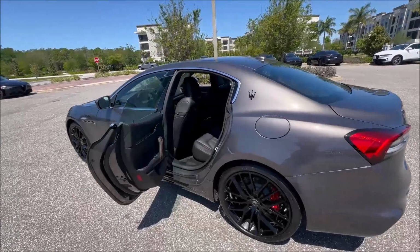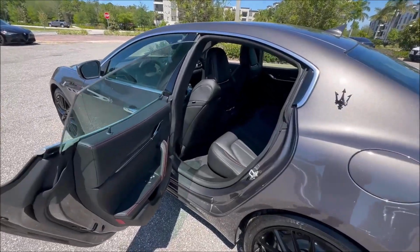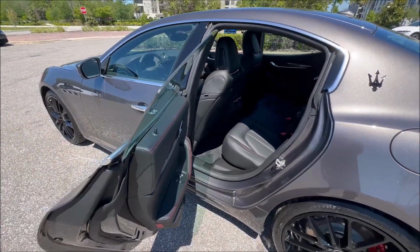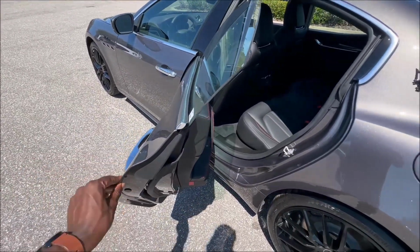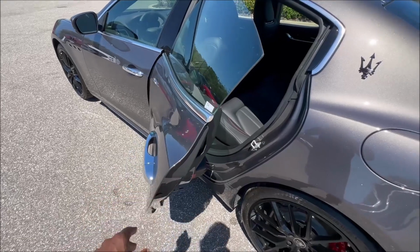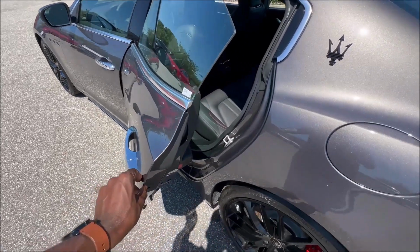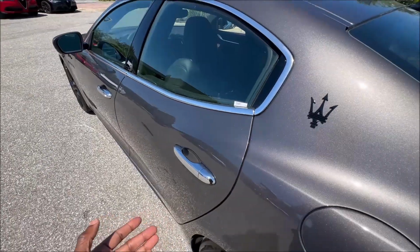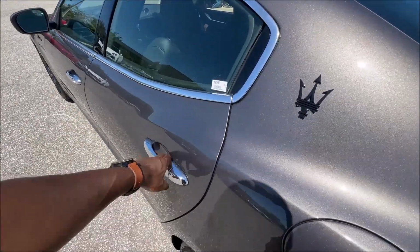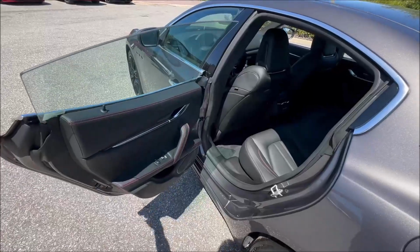Now, when we take a look at the rear, same flavor as up front. But before we get there, keep in mind that we have dual pane glass windows, darkened windows. We have no hinge preset, which means this can open up to whatever width you want it to. And then also, we'll gently push that in because we have soft closed doors. So keep in mind the Ghibli is giving you all this stuff standard.